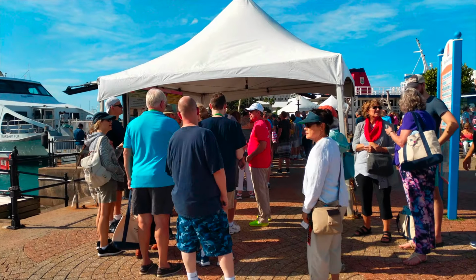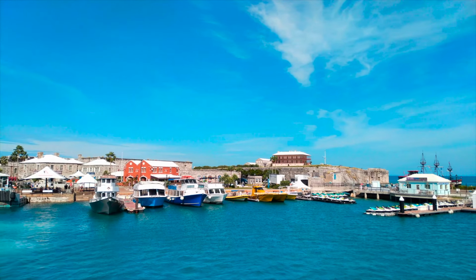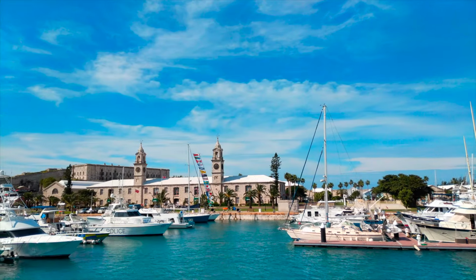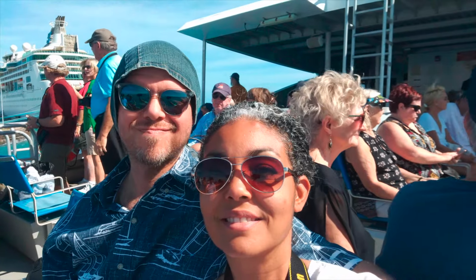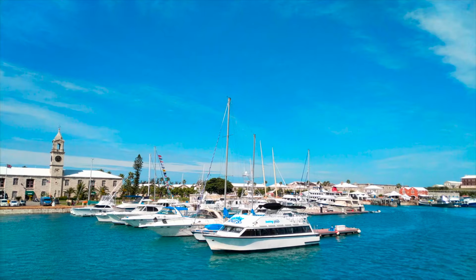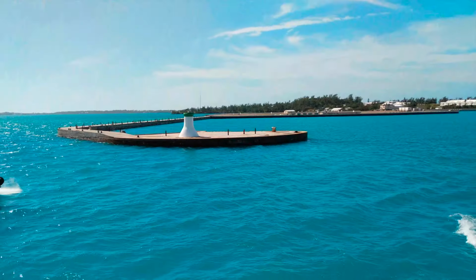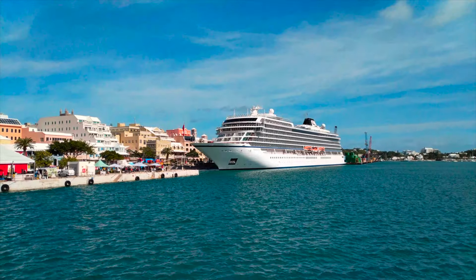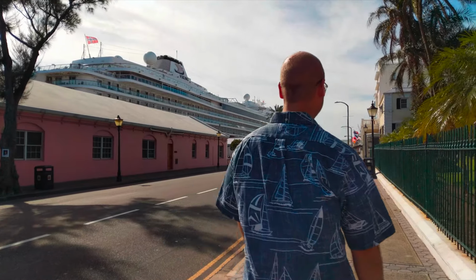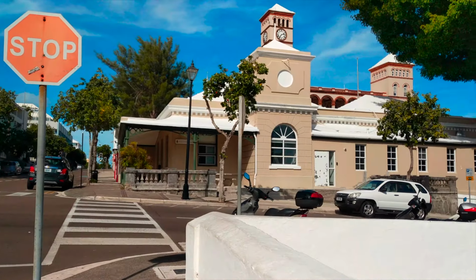Hamilton was calling to us from across the harbor, and, heeding the call, we boarded our water taxi and were whisked across the turquoise sea. Back in Hamilton's waterfront district, we followed up on yesterday's friendly tip.